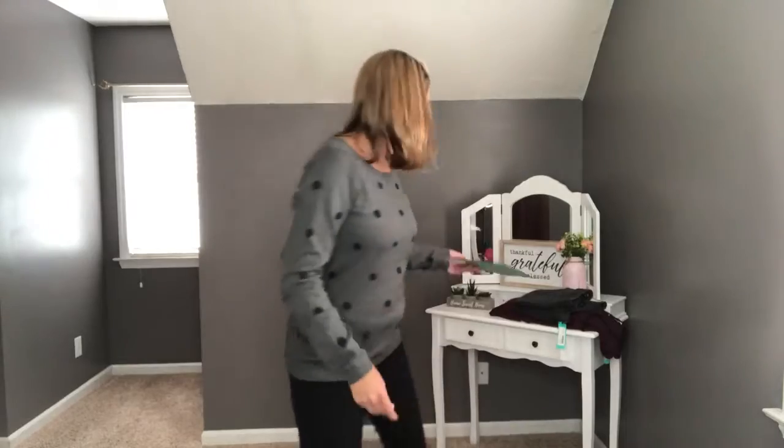All right, so we're back with this last item, and this is the Absolutely Markle crew neck pullover in dark gray. This is a cute little polka dot sweater. I like polka dots. I like that it's gray and it has black polka dots. I changed back into my black pants just to match a little bit better. The sleeve length is good. I like that it's cuffed. It's a very lightweight pullover and it just pairs well with black pants.